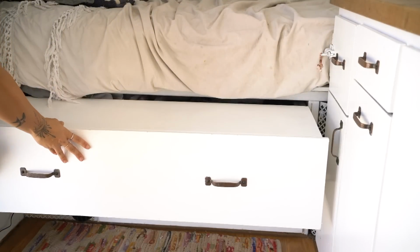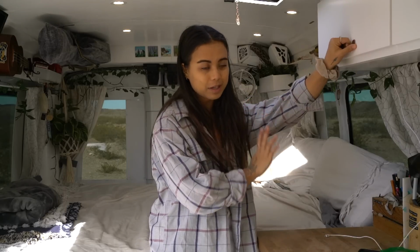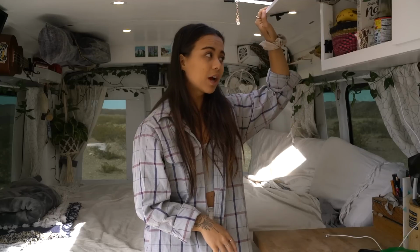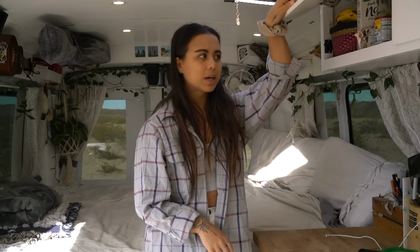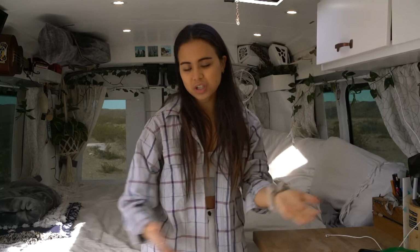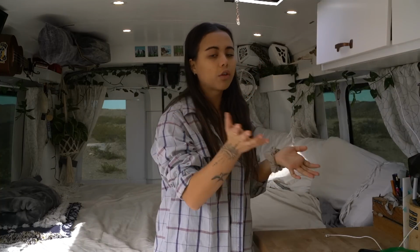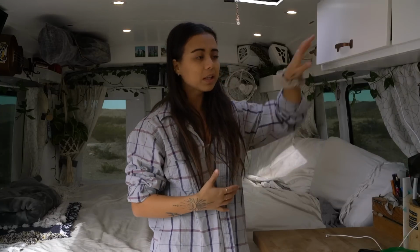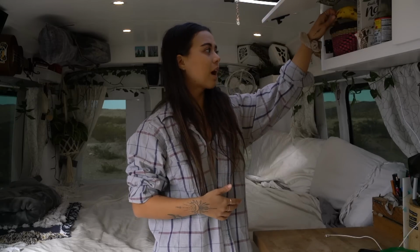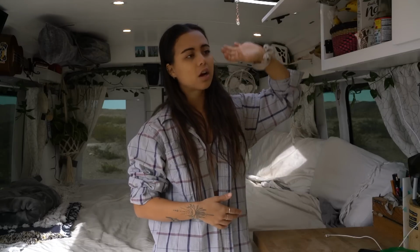The new stuff I've done on the van, the new renovations that I've added on after almost 2 years, are these upper cabinets, which I am so stoked about. It's just extra food storage, which I honestly really needed, because last year I was just carrying an extra tote that was just here at all times and it was always in the way. So now all the food that was in that tote typically is in these upper cabinets. So I have bread, I have spices, I have a little basket of fruit, I have crackers, all that food item stuff.